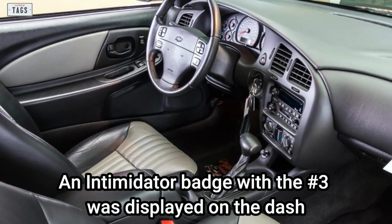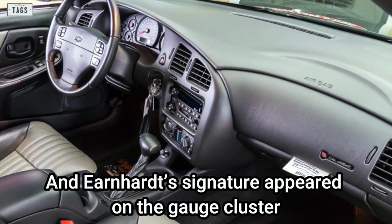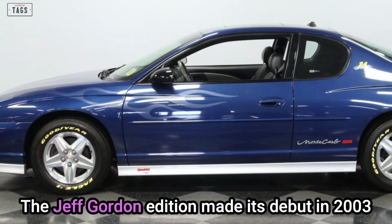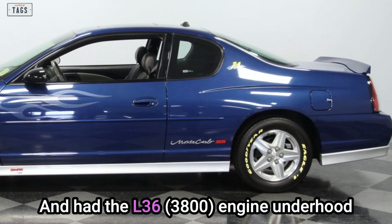An Intimidator badge with the number 3 was displayed on the dash, and Earnhardt's signature appeared on the gauge cluster. The Jeff Gordon edition made its debut in 2003. It sat on 5-spoke diamond cut wheels and had the L36 engine under hood.